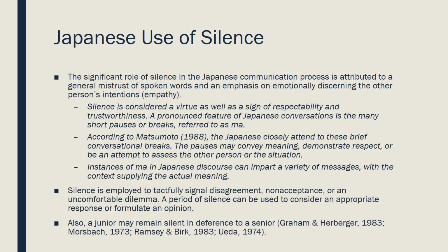A pronounced feature of Japanese conversations is the many short pauses or breaks referred to as ma. According to Matsumoto, the Japanese closely attend to these brief conversational breaks. The pauses may convey meaning, demonstrate respect, or be an attempt to assess the other person or the situation. Instances of ma in Japanese discourse can impart a variety of messages, with the context supplying the actual meaning.